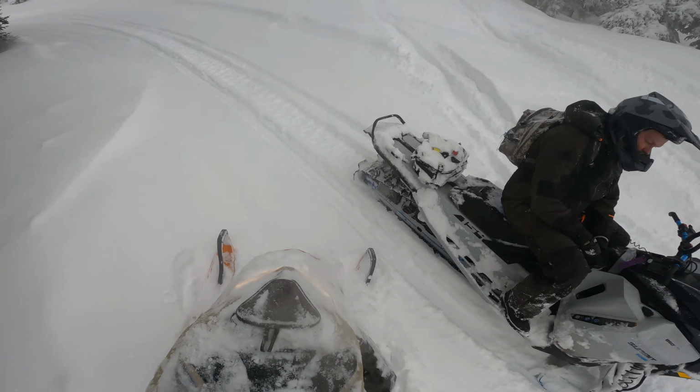There he goes. He took his right foot off. He needs to stand up. But he's moving. That was awesome, except for the part where you're sitting on your heel. You don't have any control. You can't do anything.